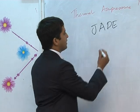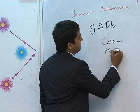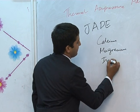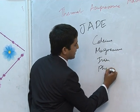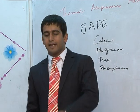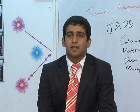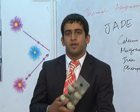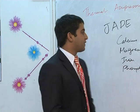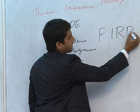They give out calcium, magnesium, iron and phosphorus. They are all inside the stones and they start to generate these through the rays. The most important thing about the stone is, as soon as we heat it, it starts to generate far infrared rays.